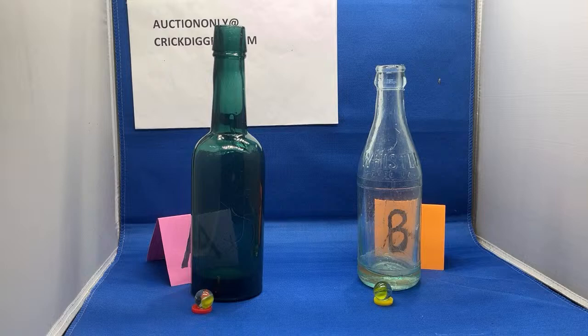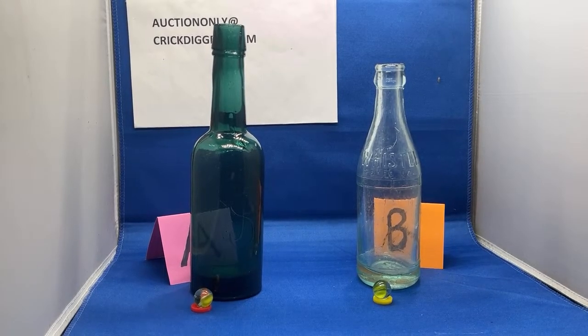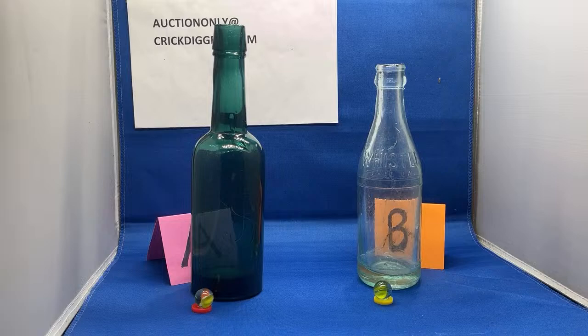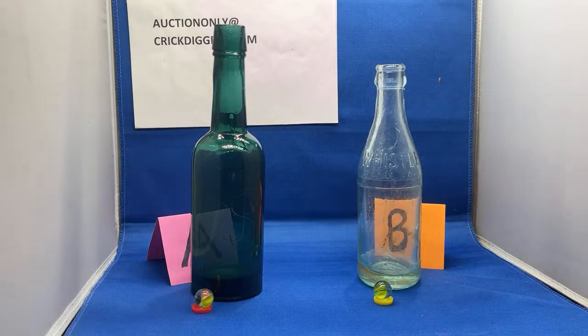The teal JSP sauce is going to be a $40 start. So 40 on A, 12 on B. The height on the sauce is 9 inches. 9 inches tall on the sauce bottle. Looking for a 40 start on A. Looking for a 12 start on B.